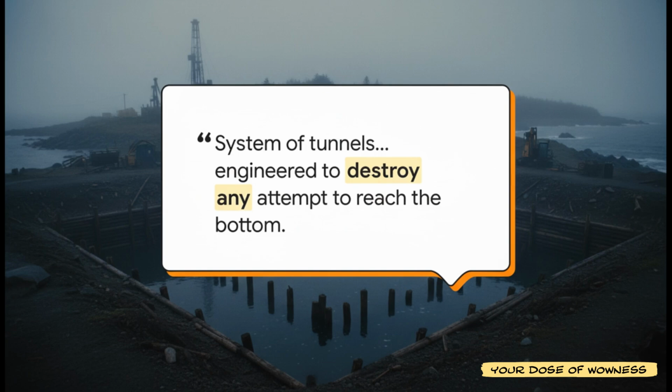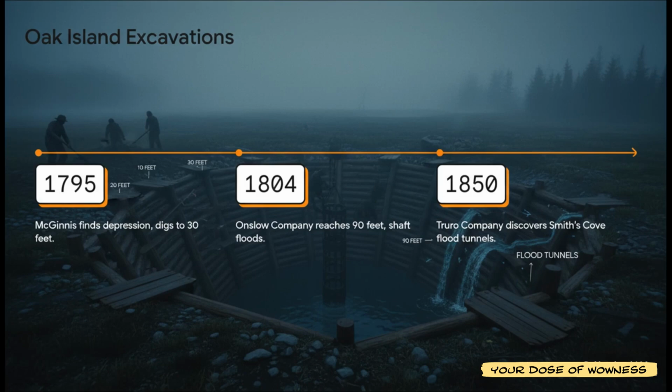The next group, they push down to 90 feet, hit a mysterious inscribed stone, and then, boom, the shaft completely floods with seawater. And here's the crazy part. It has flooded every single time anyone has tried to dig there ever since. There is a massive, complex system of tunnels connecting that shaft directly to the sea. It was engineered, apparently, to absolutely destroy any attempt to reach the bottom. We're talking 230 years, and no one, literally nobody, has managed to beat this system. The search is actually still going on today. Welcome to Oak Island. Let's look at how this all started to unfold.